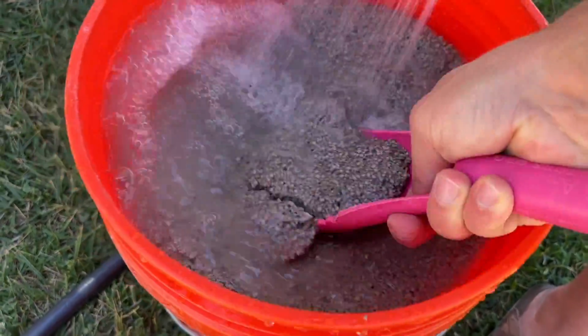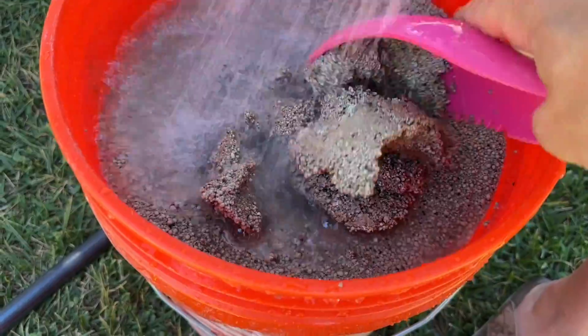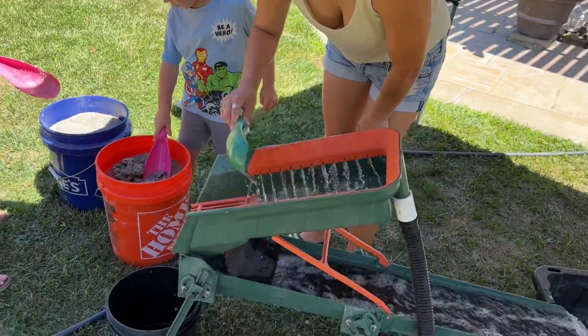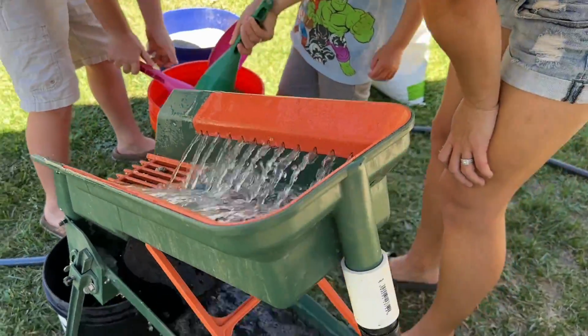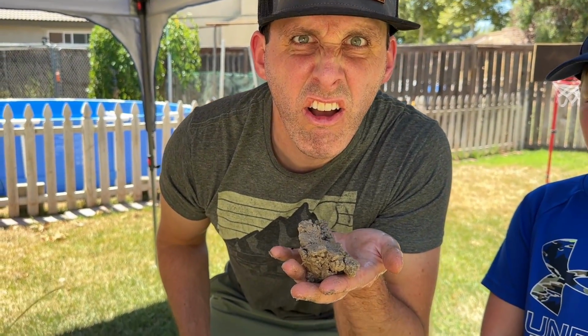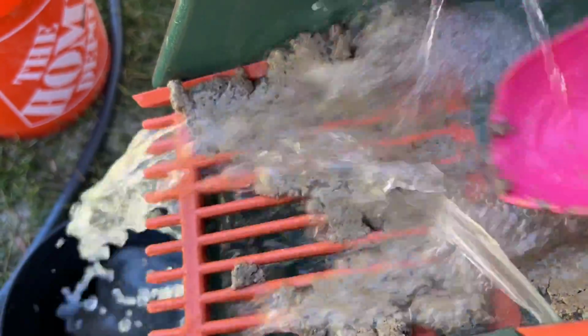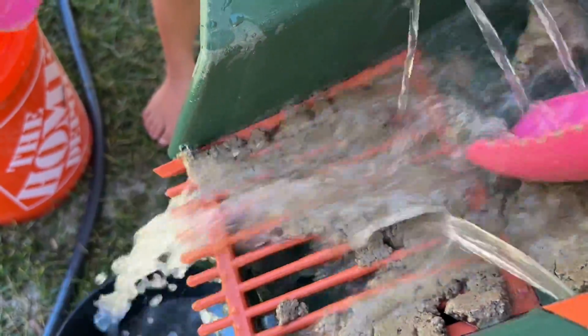Go, go, go, go. But we had a problem. Normally you want to pre-wet any material you put in a high banker, that way the gold can separate a lot easier than dry material. But since cat litter is supposed to clump to absorb all that pee and poop from cats, we stopped pre-wetting the cat litter and cleared out the sluice box.